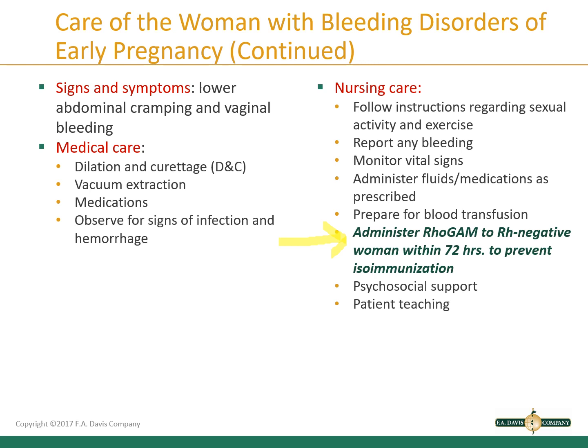And that is within 72 hours. You have to give it in that time frame to help prevent isoimmunization. This word just means the antibodies building up in the woman's immune system. You know how we talked about in one of the previous chapters how the mama builds up antibodies against the Rh positive baby, and when she builds up those antibodies, it can attack the baby's red blood cells. Well, that's possible that it can happen in the future if she gets pregnant again, if she wasn't treated properly with RhoGAM within 72 hours after she has had either a planned abortion, a spontaneous abortion, or an ectopic pregnancy. You want to make sure she gets her RhoGAM treatment and that you teach her about that.